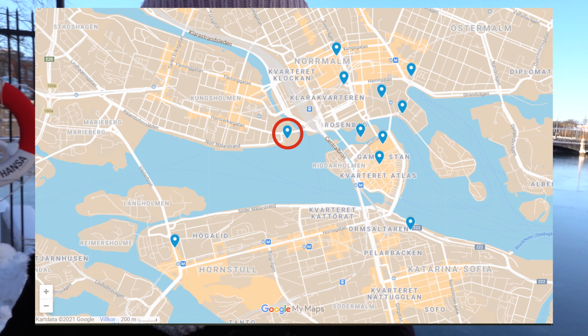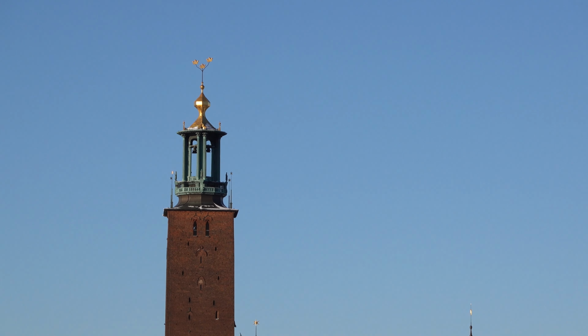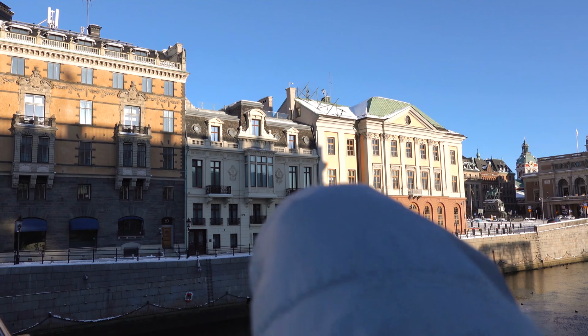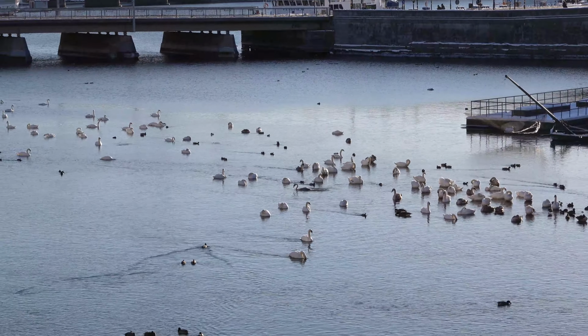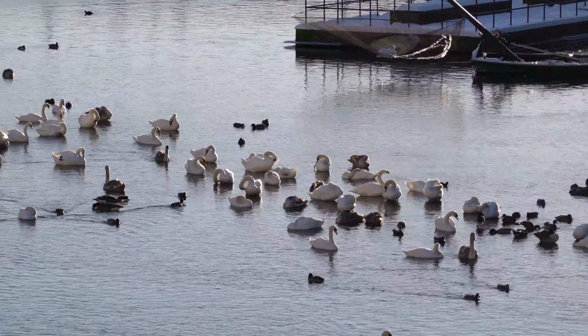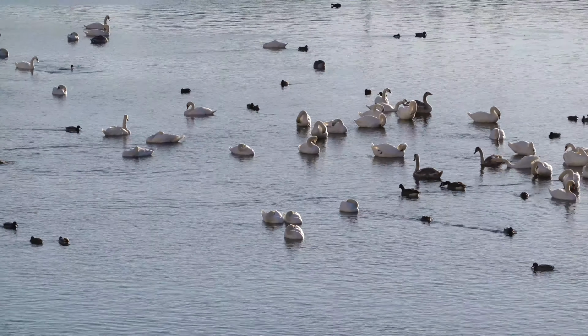Here we can see the town hall, which is the place where the Nobel Prize ceremony takes place every year, usually. And yeah, they have the big banquet in this place here. So the building in the middle, the little one, is where the Swedish Prime Minister lives when he is in Stockholm. I just have to show you, it seems like there's a swan invasion here. Just packed with swans here. Wow.